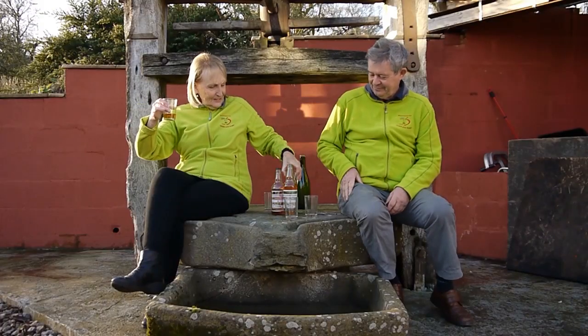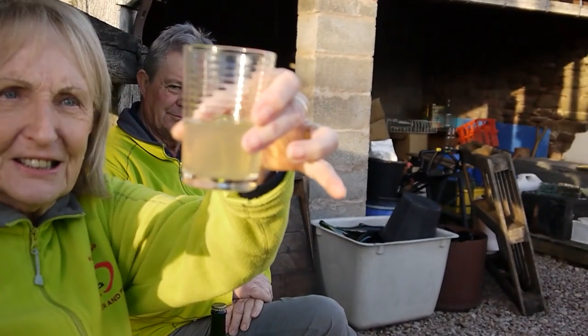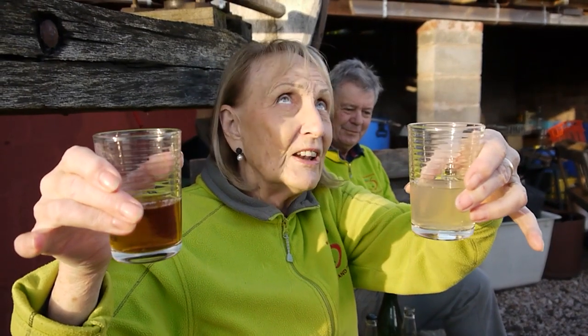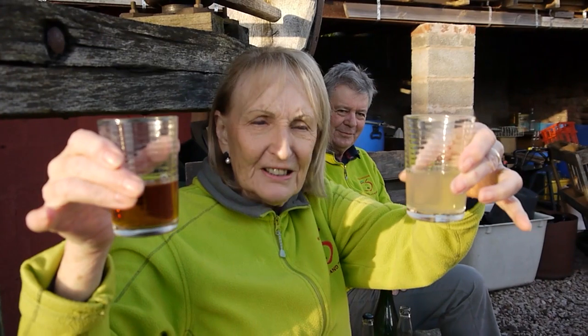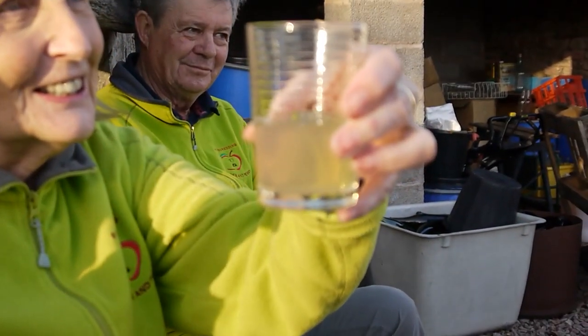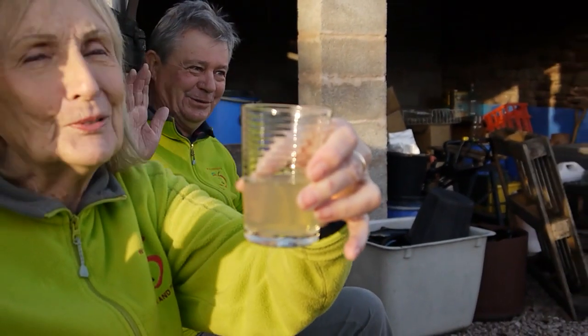And if we look at the perry, much lighter in colour. Doesn't even look anything like it, does it? Doesn't look like red cider at all. That's perry. Lots of people actually still ask, what is perry? And they don't seem to understand the difference between perry and cider. We've still got to educate people on that one. But there is a fashion now for pear cider.